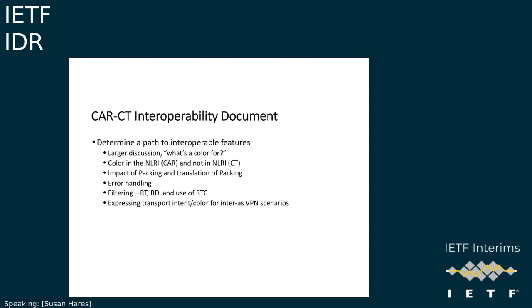Now, the CAR and CT document, this is the text we said it needed to handle a larger discussion. What's it for? Color, impact, error, filtering. Jeff has started with interoperability procedures. So that's all the expectation. If you feel some of these things aren't there, pick it up and send it to the list, send it to the chairs. We're moving at this very carefully, step by step. We're moving into GitHub simply so we have an issues tracker that's common and open. Because what I found after going through the list, we really did need to have an issues tracker to get this through quickly. Other working groups have found that to be successful.